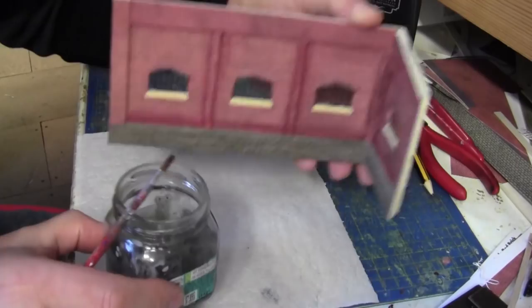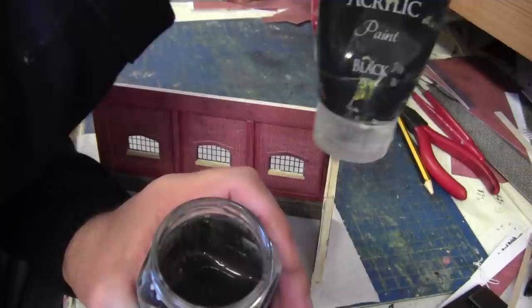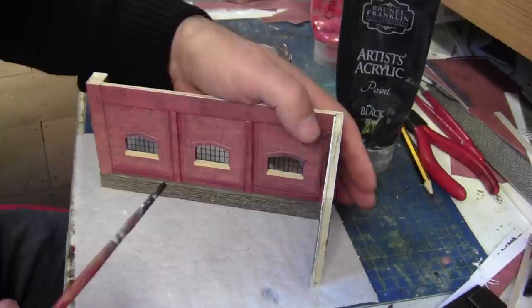So what I've done is exactly the same as what I've done before. I've mixed up some PVA 50-50 and I've just added the black. It's gone a kind of greyish colour, because that's probably mixing in with the white PVA. And let's have a go, shall we? Basically the same as before, we're just rubbing it on and then wiping it off.